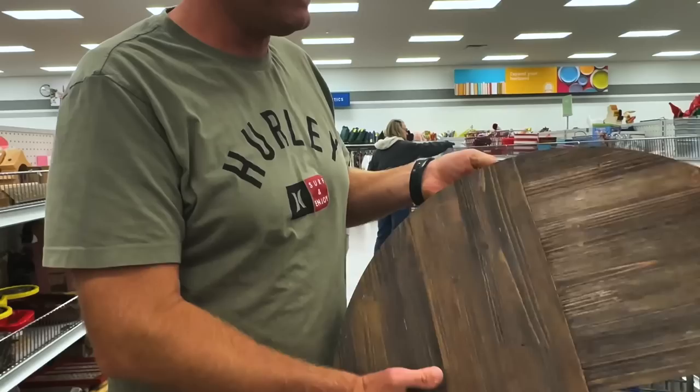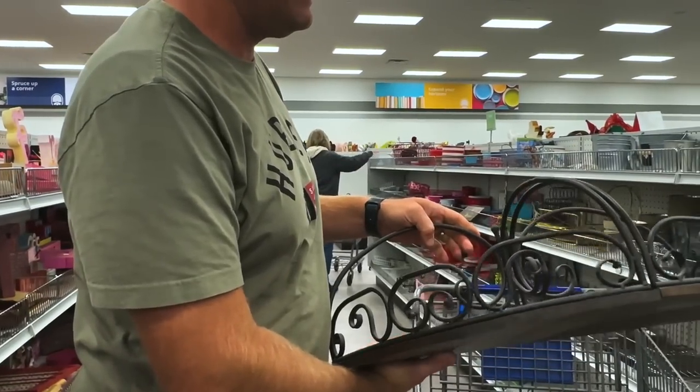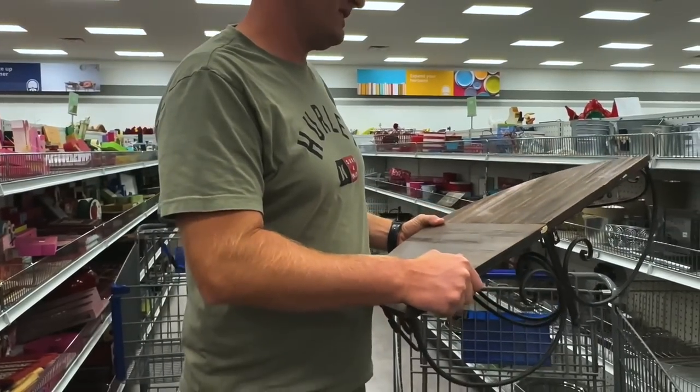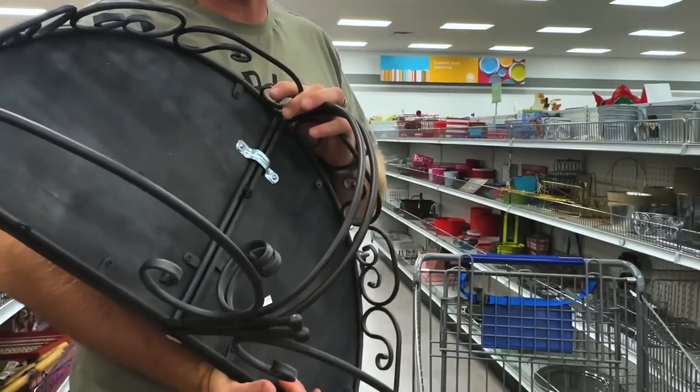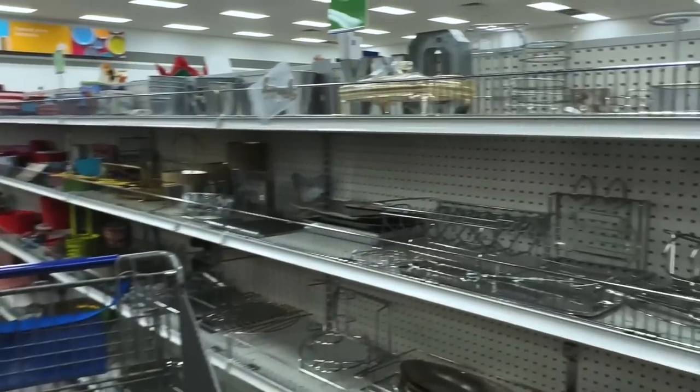This is actually two corner shelves I'm thinking about, but I might put it back. I don't love that one. Yeah, it's cool, but you know, I was like, oh, maybe it's like one of those pick it up in case. Yeah, we'll see what we can find.